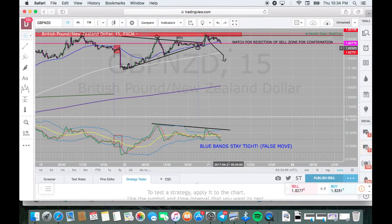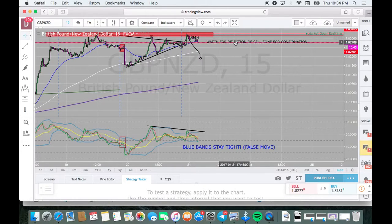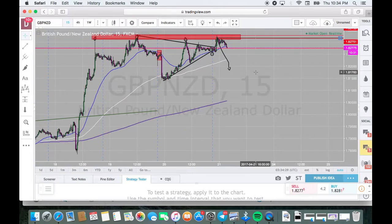But yeah, just wanted to give you guys an update on how the signal was going, how the trade on GBPNZD was going, basically the confirmations that were used to find this trade and to confirm the trade.